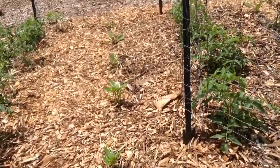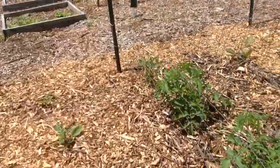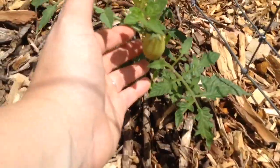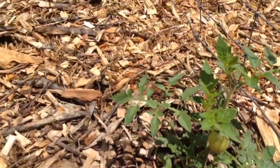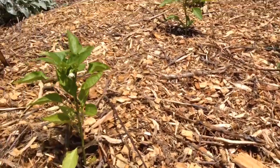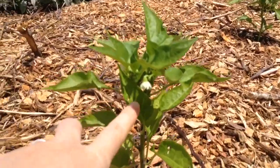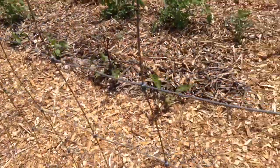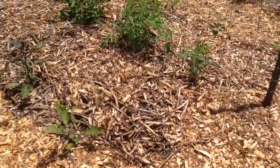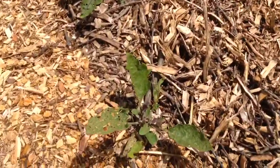We have some tomatoes. Try to find them. We have some tomatoes growing. We have peppers that are flowering. We're harvesting some basil. Eggplants don't look great. I've actually never grown eggplants before, so y'all let me know.